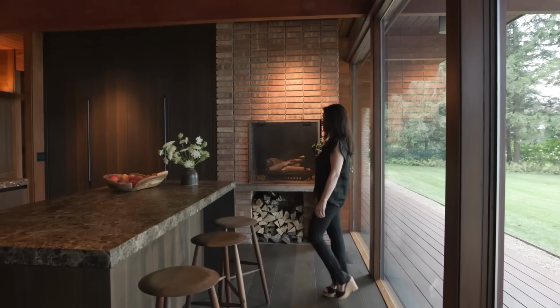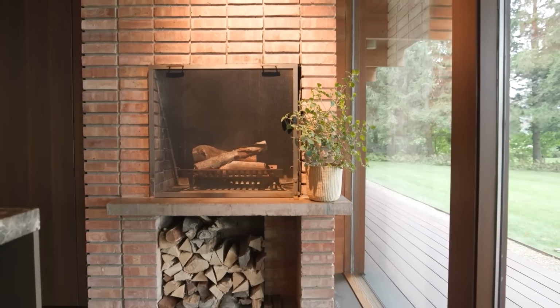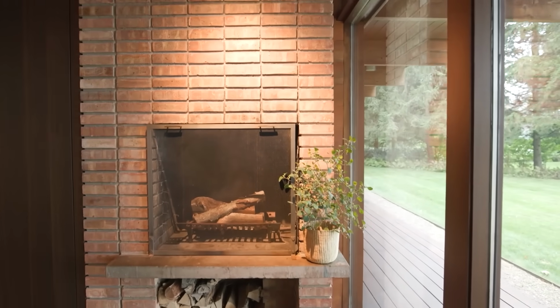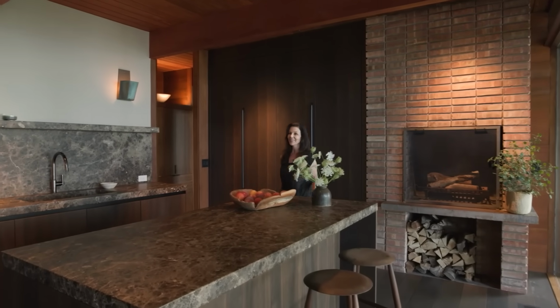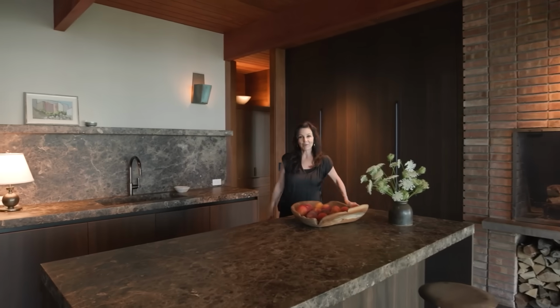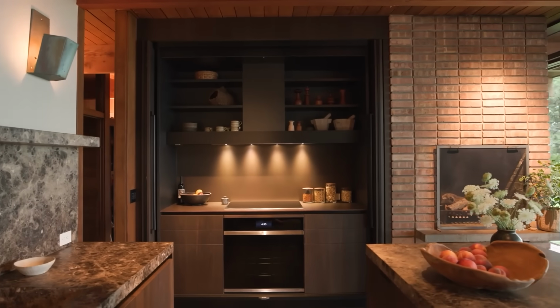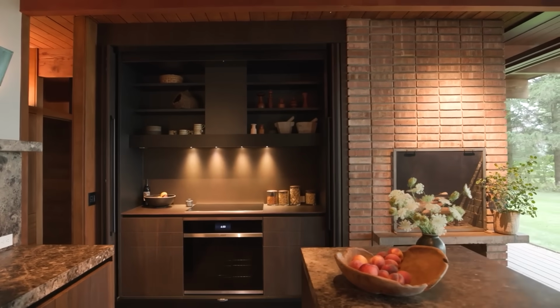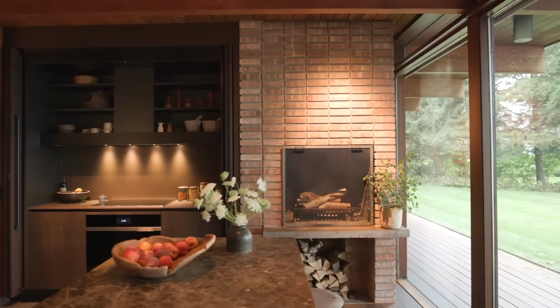I think it's such a luxury, and it really treats the kitchen as a living space and not just a space that does cooking and work. This is a space that we gather, and it's kind of small, but it works really well for me. So I always want a kitchen to feel like a living space. It's a space that people always gather, and I always want it to feel like it's part of the home.